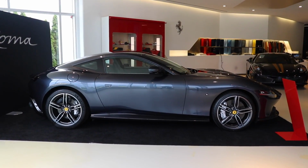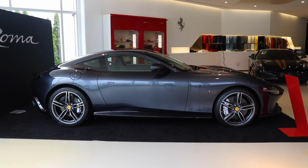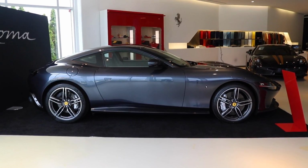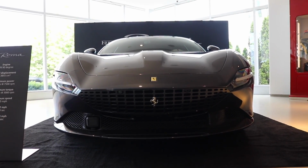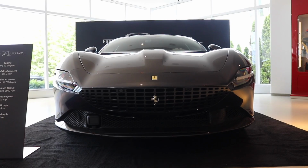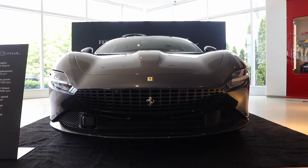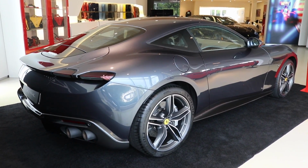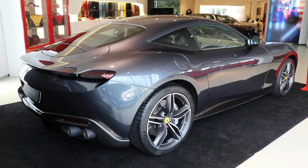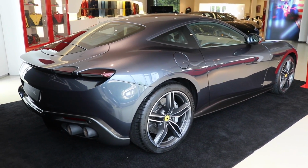Unlike the Portofino, this is a 2 Plus rather than a 2 Plus 2, and you can fold the back seats forward to allow more room in the trunk. The Roma has a 3.9-liter twin-turbo V8 engine that makes 612 horsepower and 561 pound-feet of torque. Ferrari claims it can sprint to 60 miles per hour in just 3.3 seconds on its way to a top speed of 199 miles per hour.